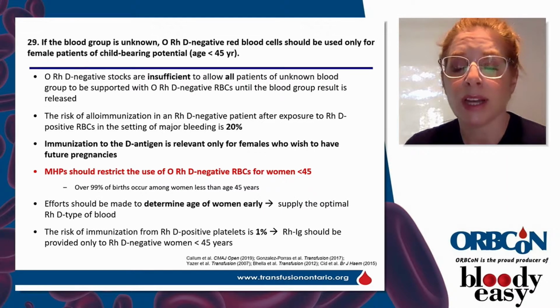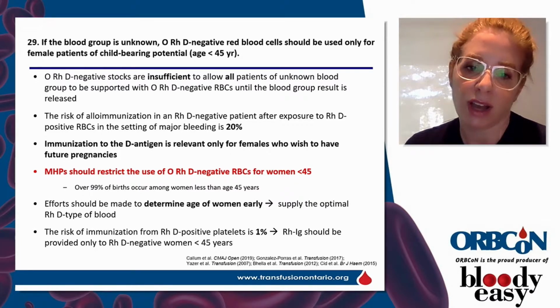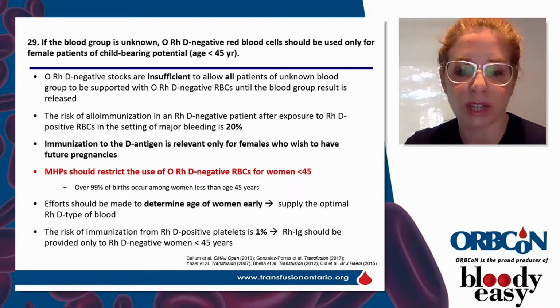but efforts should be made to determine the age of women early, so as only to offer this to women under the age of 45, and it may not be particularly obvious as the massively injured young woman, her age might not be particularly apparent. So for conscious women, we try to determine their age early, and also with the use of her identification in her wallet. The risk of immunization for RHD positive platelets is only at 1%, and so Rh immune globulin should be provided only to RHD negative women under the age of 45 years in this case.